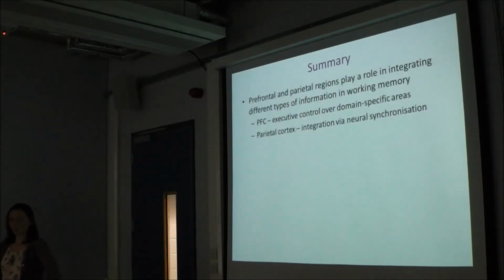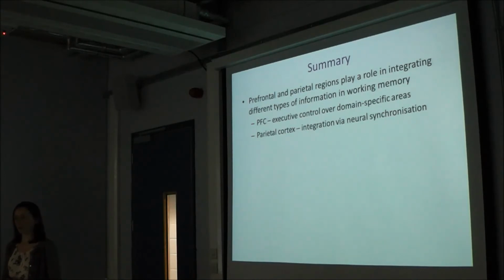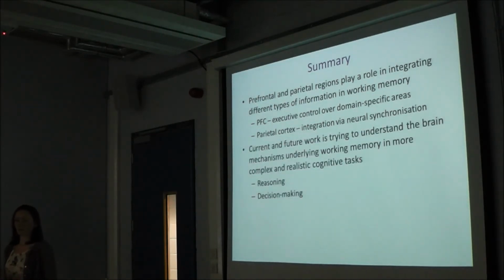So just to summarise my talk, I've shown that prefrontal and parietal regions play a really important role in integrating different types of information in working memory. And they seem to have different roles as well. The prefrontal cortex seems to be involved in executive control and sending biasing signals to domain-specific regions. And the parietal cortex seems to play more of a critical role in integrating different types of information. Ongoing work that I've talked about is trying to understand working memory in more complex tasks like reasoning, and also realistic tasks that involve the kind of realistic decision making that we do in daily life.